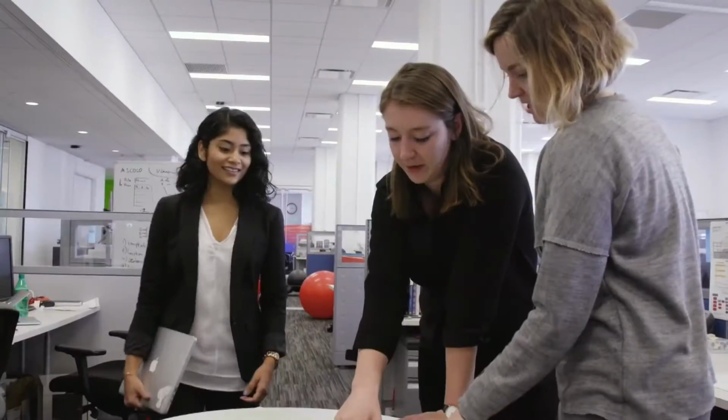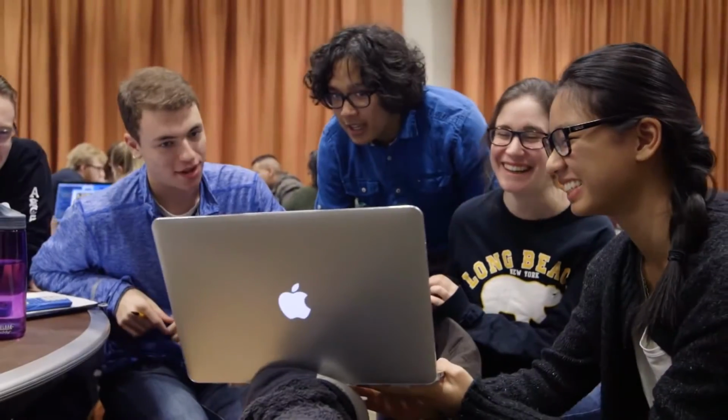One of the things that I really found interesting when I got into computer science was that it can be applied to every field. It's hard to think of a profession or an area of interest that isn't being revolutionized by technology. The more women there are, the more women there'll be.